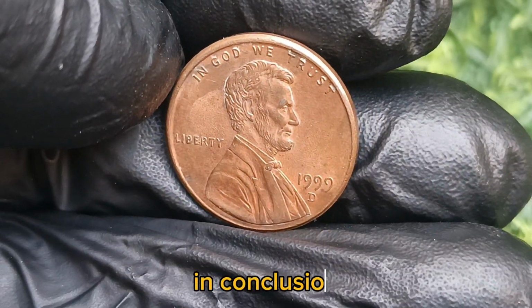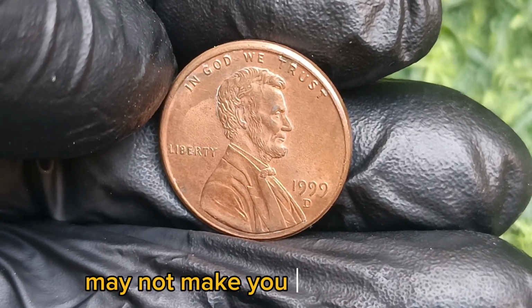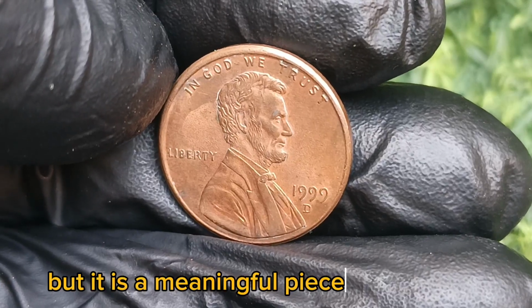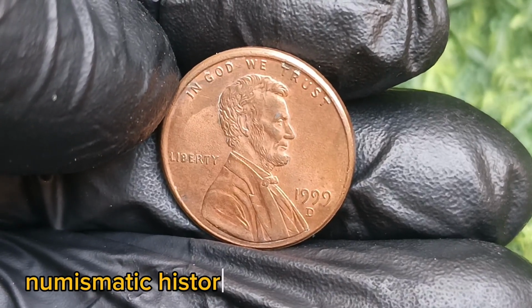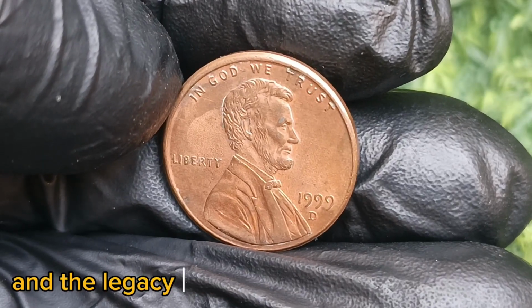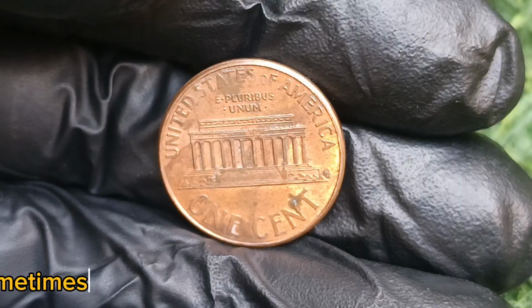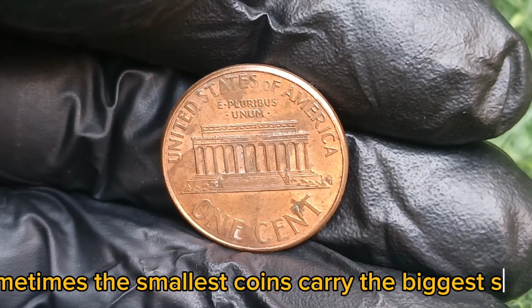In conclusion, the 1999 1-cent coin with the D mint mark may not make you rich overnight, but it is a meaningful piece of American numismatic history. It connects everyday life, national heritage, and the legacy of Abraham Lincoln in a simple yet powerful way. Sometimes, the smallest coins carry the biggest stories.